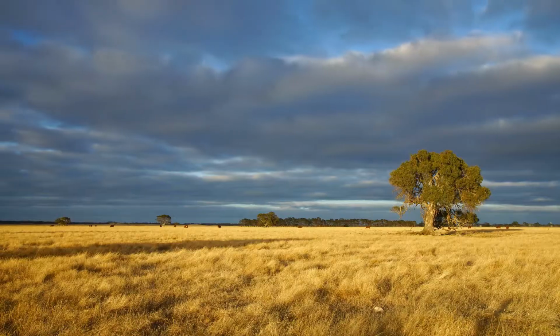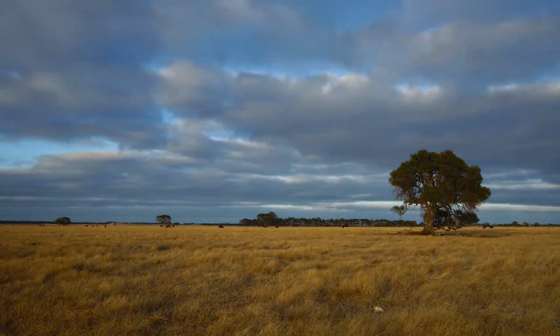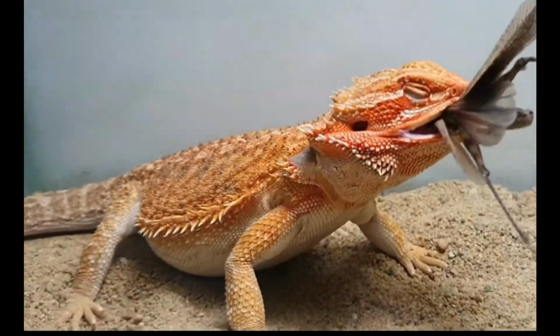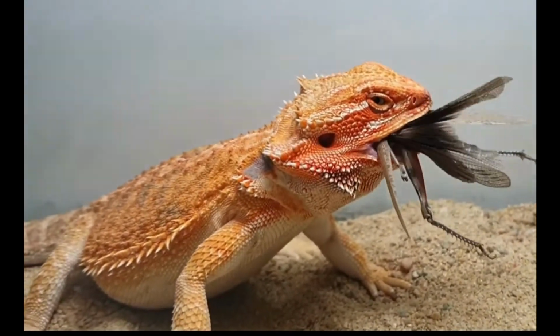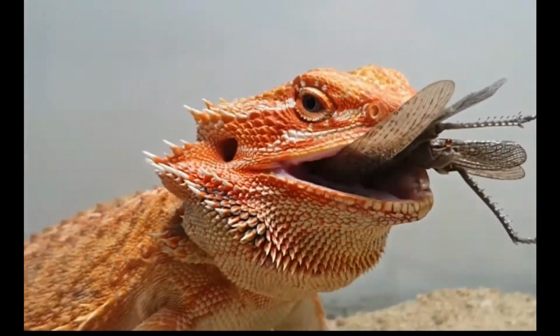UVB, short-wave ultraviolet B, is an invisible form of radiated energy that provides dragons with vital vitamin D3, which triggers the absorption of calcium from their diet. Without adequate UVB, dragons suffer from weak and brittle bones, as well as lethargy and growth problems.